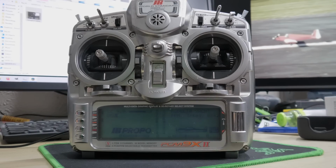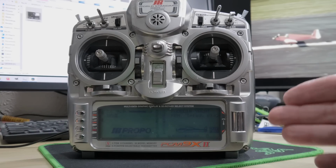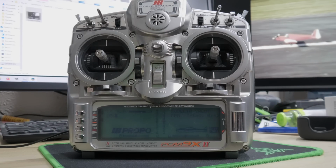And the one thing you will immediately notice is the LCD. It is the crappiest LCD on any radio I have. I think when JR bought this radio, they went to the crap LCD factory and said, give me your worst product that we can use in this radio. And that's what they did. It's incredibly hard to see, very poor contrast, absolutely abysmal, considering that this was a pretty premium radio in its day. It wasn't just a cheapo radio, it was a pretty high quality radio.